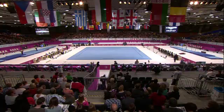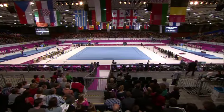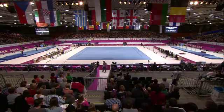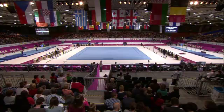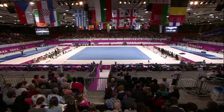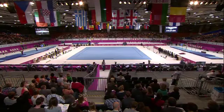Very strange. Being in the commentary box rather than being down on the floor with all those nerves. I've got slightly different nerves being up here today. Right. Well, Chris is up here as well, so we're going to kind of do this as a three, aren't we, as we go? It'll be lovely. So, yeah, we're going to wait for the gymnasts, they are just about to come in, I think.